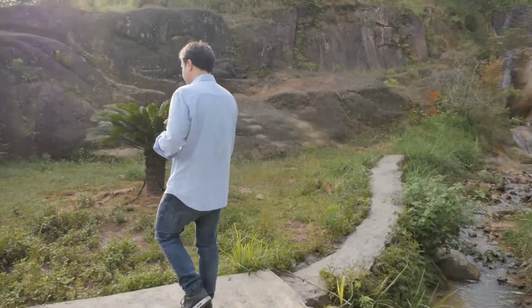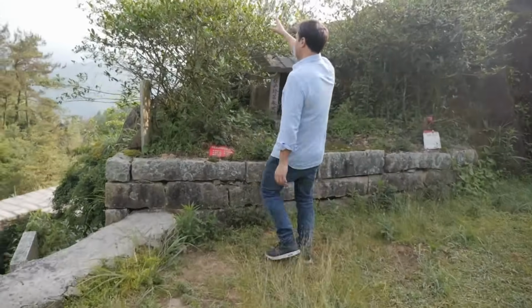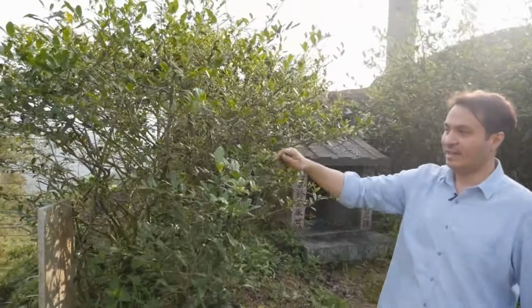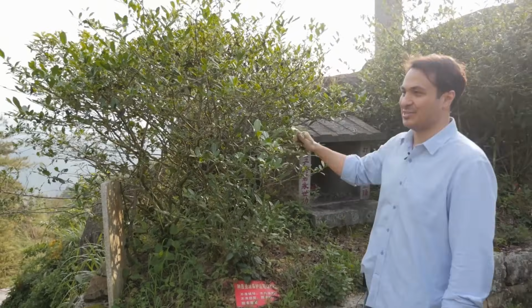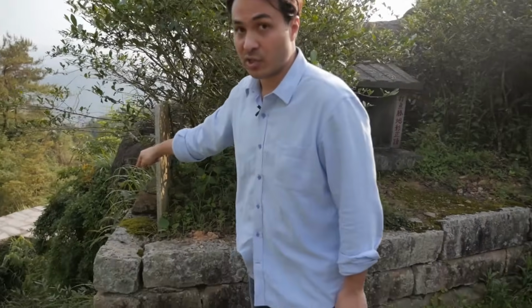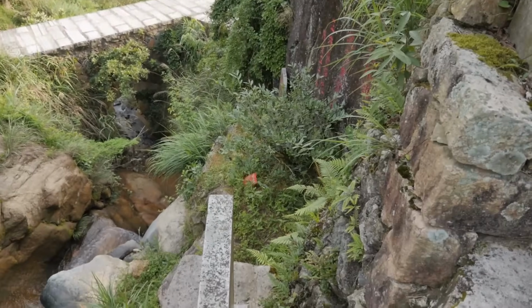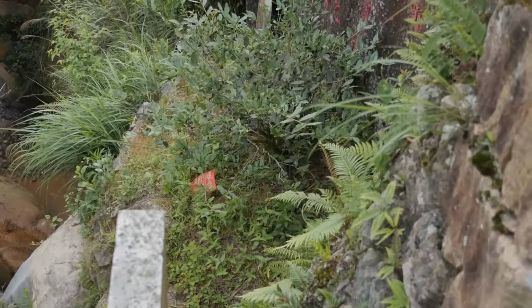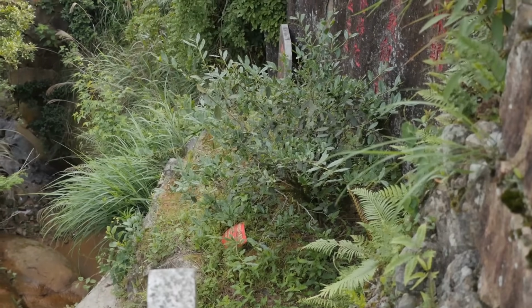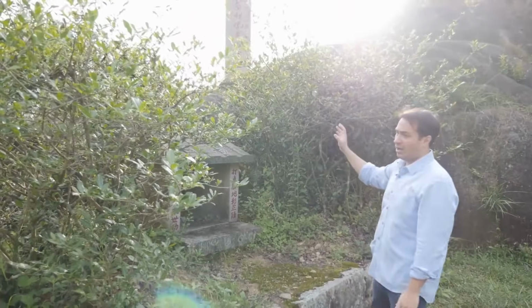So if you come over here, these tea bushes here, which again, I feel so privileged, I can actually just touch and I can pick if I wanted. These tea bushes are the first generation from the mother bush. So there's the mother bush down there. And these 2 bushes here, so this one and this one are the first generation.